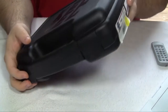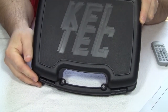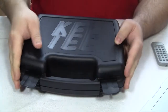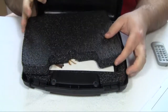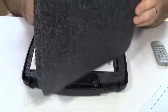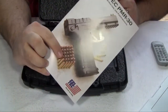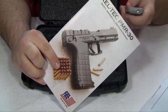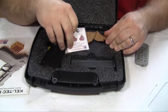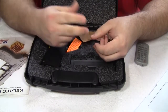So here's my PMR-30. This is the box that you'll get when you pick one up. When you first open it up, you'll notice it feels like the computer foam stuff. You buy a keyboard or maybe a monitor, it's wrapped in there. You'll get an owner's manual, and you'll get a Kel-Tec trigger lock, which, you know, nobody uses that.